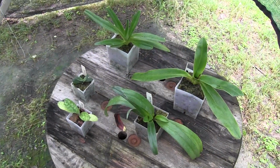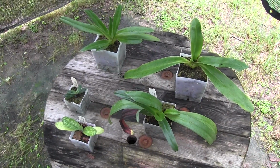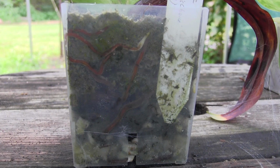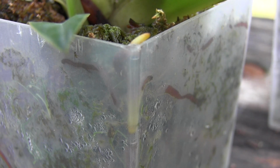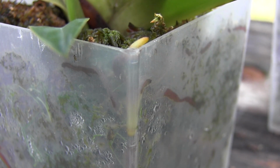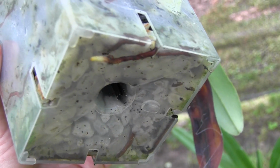Tropical slipper orchids are notoriously slow-growing orchids, but even here some interesting things are happening. This is Paphiopedilum Kolopakingii, and if we look in its see-through pot, we'll see roots coming out the top of the pot, we'll see roots coming out the bottom of the pot. This plant has produced lots and lots of roots this year, and hopefully that's going to mean stronger top growth later on.